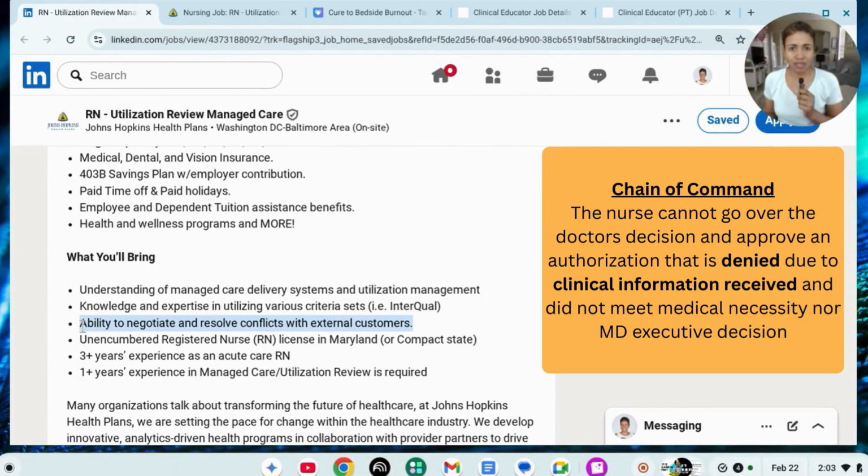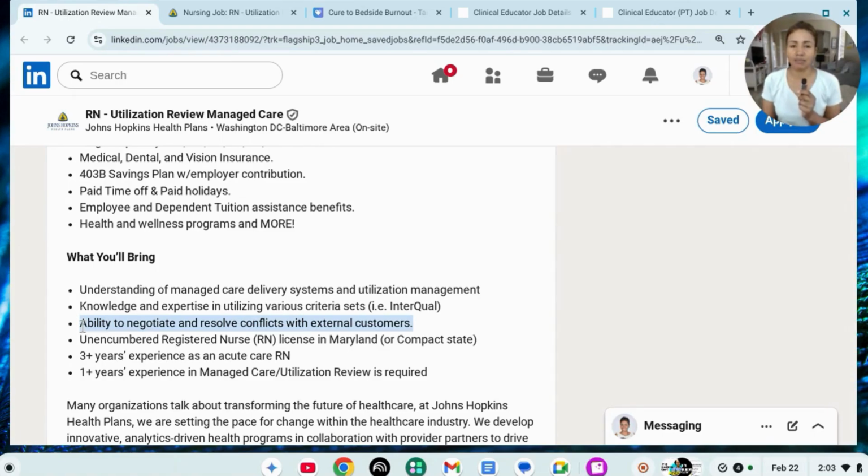Now, some insurance companies allow the nurse to reverse the doctor's denial in that case only because there were no clinicals sent originally. So now you receive clinicals, and as you can see, this member does meet medical necessity using InterQual or MCG. And as a nurse, you can reverse the doctor's denial and approve it because there were no clinicals sent initially. But if clinicals are sent and then the doctor denies it, that's above your head. That's a chain of command. So always use that phrase whenever you're dealing with discrepancies for denial: chain of command.